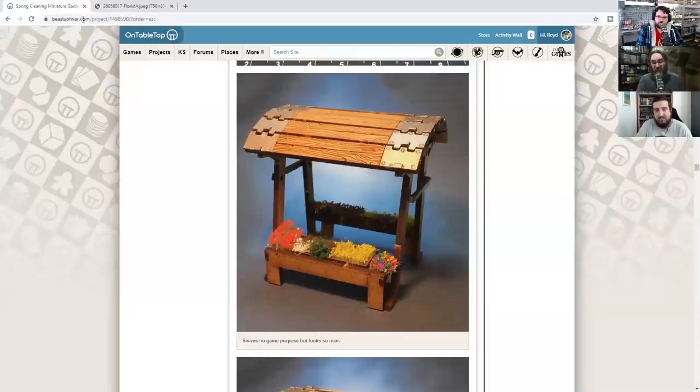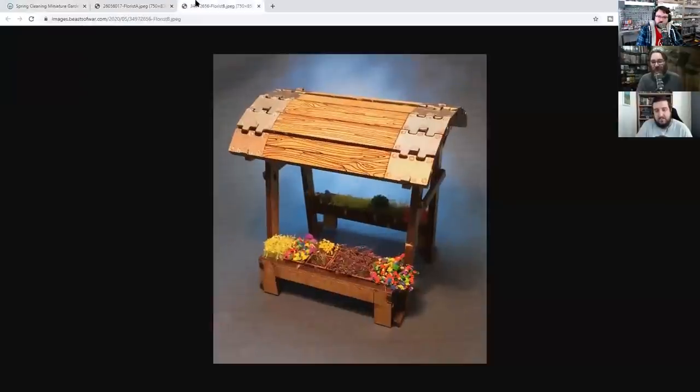Mm-hmm. And you end up with what is essentially a flower stall. Serves no game purpose, but looks nice. Which works really well, because we've got some of these things left over from Volsung sitting around the studio. And this bit's always blank, so every time you lay out your marketplace, it always looks unfinished. That completes it. Yeah, exactly. And it's so simple to do.